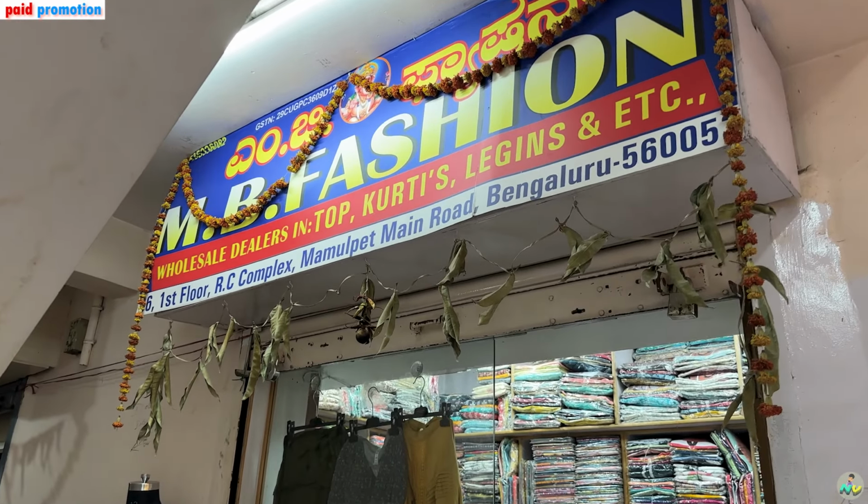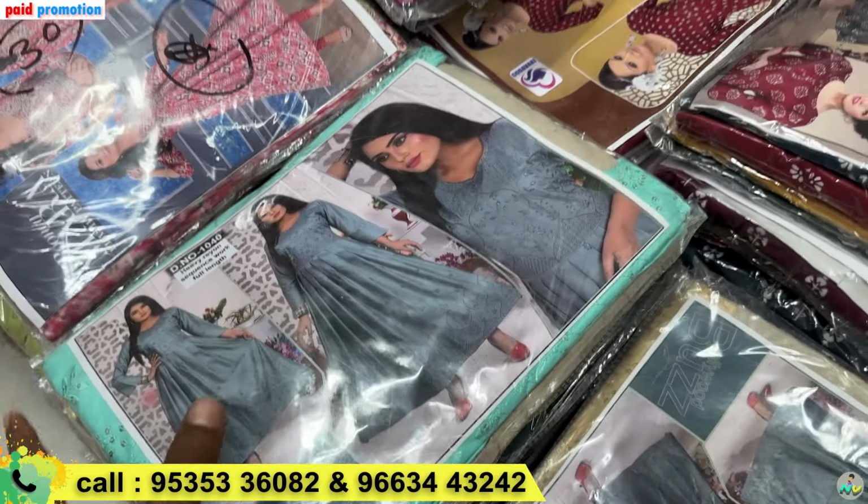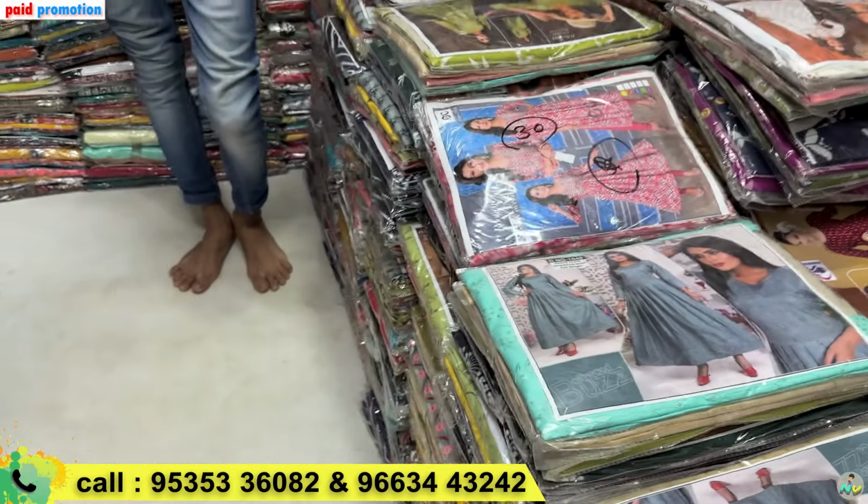Hey guys, in the MB fashion, we are going to see the kurtis, leggings, all of them. Wholesale. So basic, we are going to just 90 rupees. We are going to see kurtis, all of them. But only wholesale to wholesale.